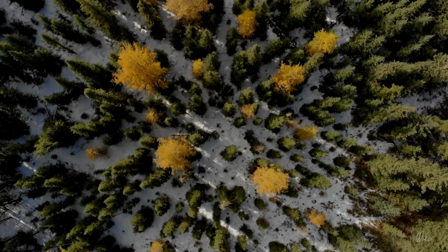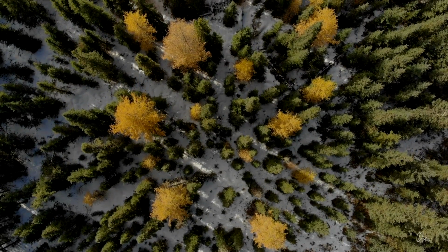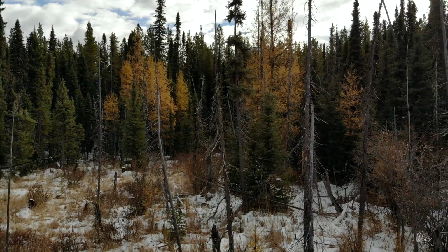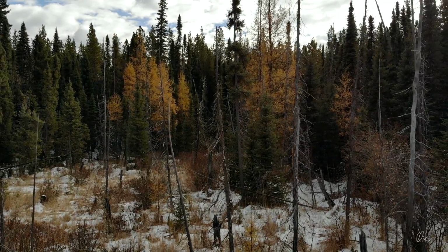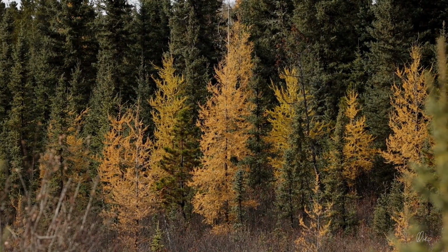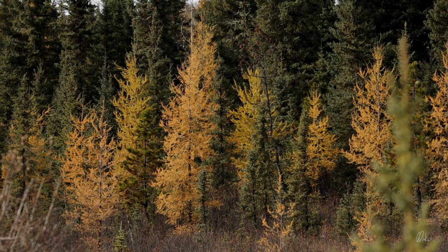I could see the tamaracks from the ground, but really, they look better from the air. I tried to walk in, take some pictures, but tamaracks like to grow in bogs, and yeah, it got wet pretty fast.